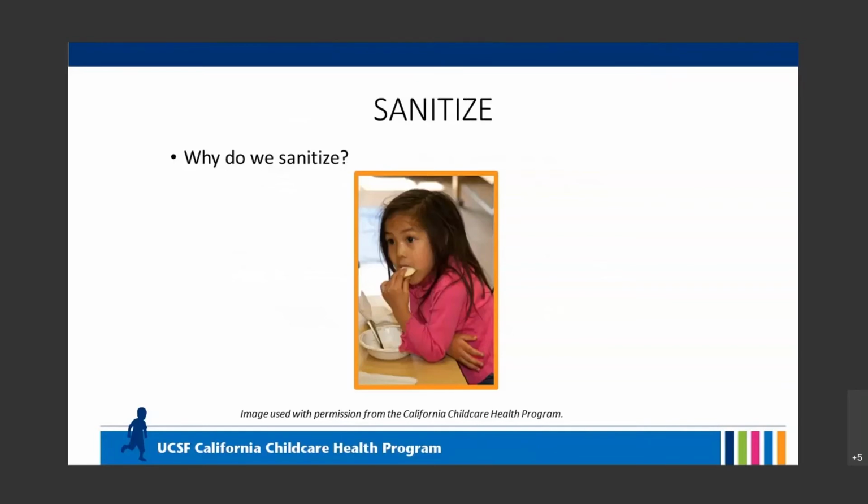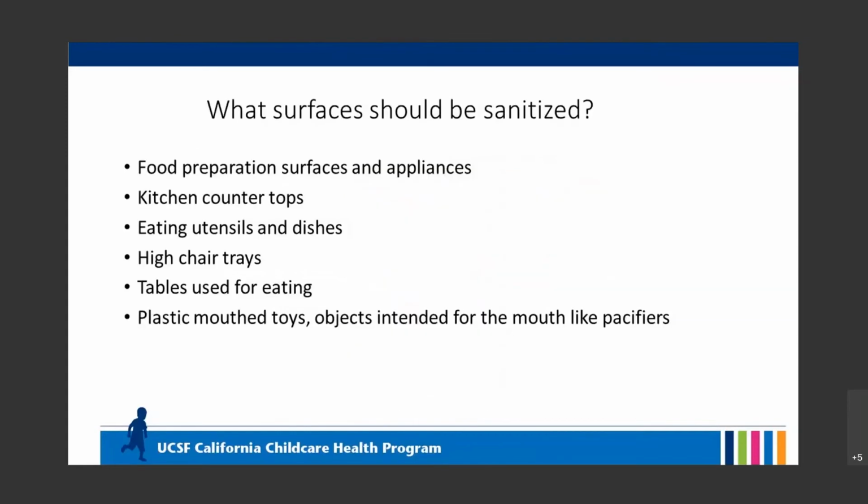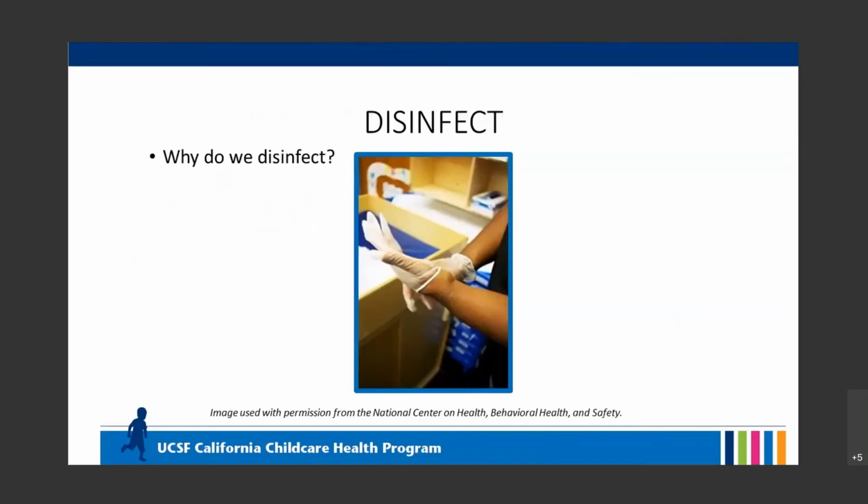So why do we sanitize? So again, sanitizers are going to kill germs to a level that reduces the risk of becoming ill from contact with the surface. Sanitizers are mainly used for food preparation surfaces and appliances, kitchen countertops, eating utensils and dishes, high chair trays, tables for eating, plastic toys for the mouth. So again, sort of food-oriented, food-adjacent surfaces and things that might be placed in the mouth.